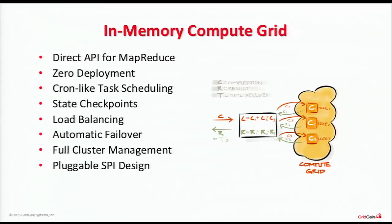So we have multiple MapReduce implementations. One is Hadoop compatible, another one is our own, much more optimized, much more fitting for a memory model. We have things like zero deployment, which is actually a wonderful clustering feature. If any of you work in a distributed environment, you know that one of the biggest pains is to deploy things, right? You have 20 nodes in front of you, you have to constantly ship something over, start, restart things. Anybody working in a Hadoop environment knows what I'm talking about, or a Globus environment, for example.